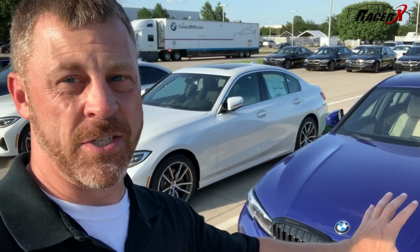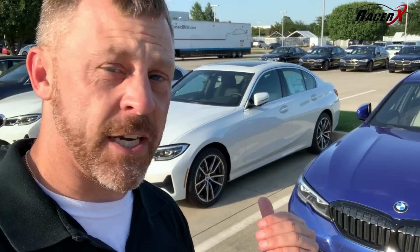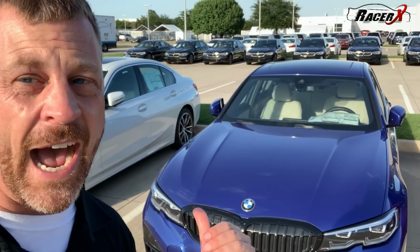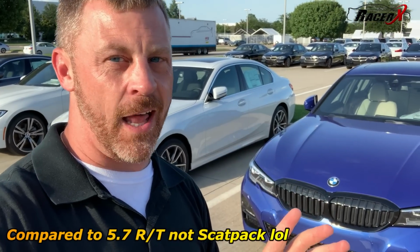But then again, we're also less weight here, about 3,600 pounds, actually just a shade under 3,600 pounds on the 330i. And beautiful car, beautiful interior. And this one actually says it will go 0 to 60 at 5.6 seconds. So right about the same time as a Scat Pack, maybe slightly faster, depending on who you ask. Now in the quarter mile, I do think this is also a driver's race.